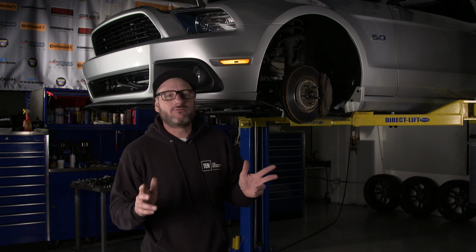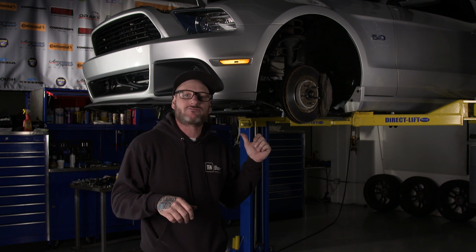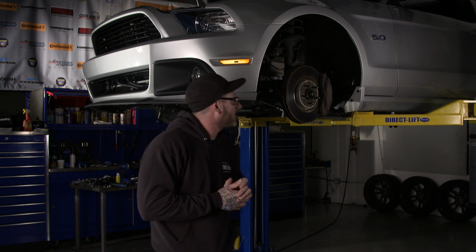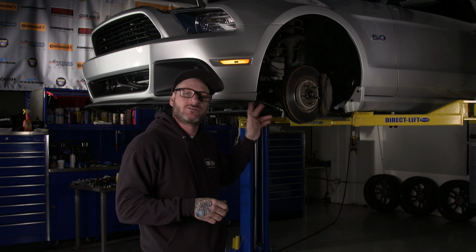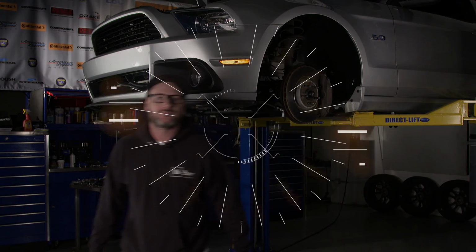All right, so it's the end of day 4, and the guys from Maximum Motorsports have finished the rear suspension, and they're about 85% done with the front. We'll be back tomorrow to wrap it up. We also have to do the exhaust, the brakes, the shifter, bleed the clutch out, and we'll be doing a burnout. So we'll see you tomorrow.